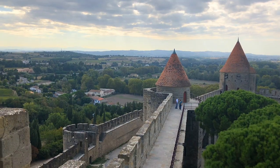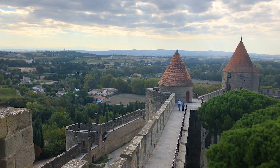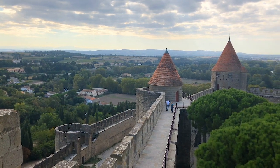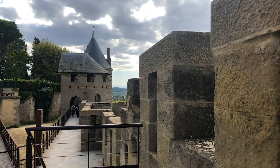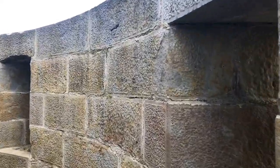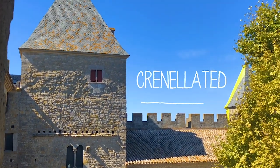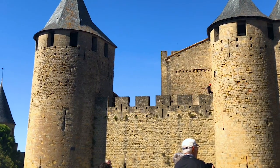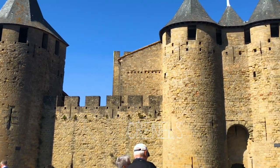On the inner face, they're equipped with a chemin de ronde, a protected walkway that allows defending troops to walk the length of the walls without being exposed to attackers' projectiles. The walkway's protection comes in the form of an extra elevation of blocks on the outer edge, but defenders still need to fight back, and a solid wall would prevent them from doing that.